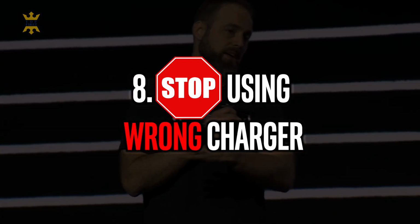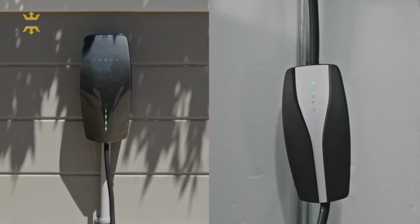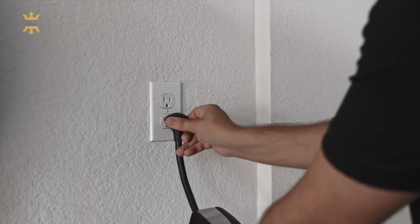The 8th mistake is don't use the wrong type of charger. Not all charging stations are created equal. Make sure to use a Tesla-approved charger to ensure your car is charged properly and safely.